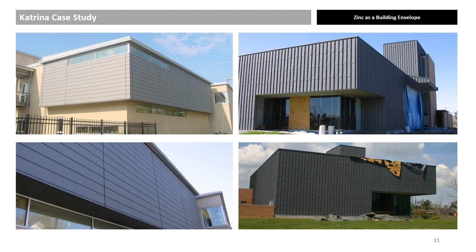The before and after photos from a zinc perspective are very similar. The zinc performed very well as a real hurricane test. On the church, windows got blown out and the flat roof actually peeled off, but the zinc remained completely intact.